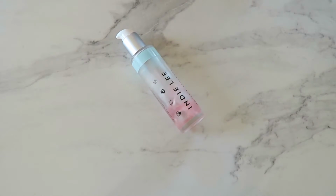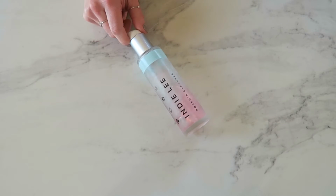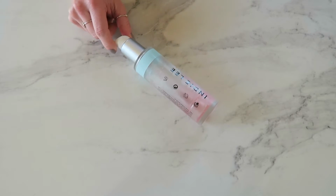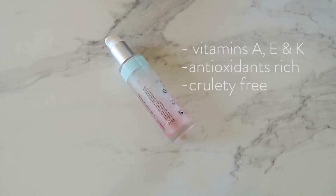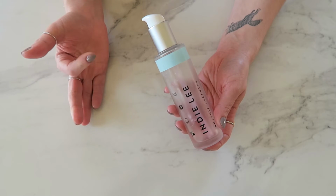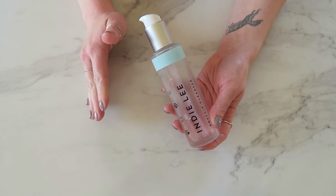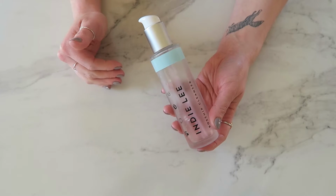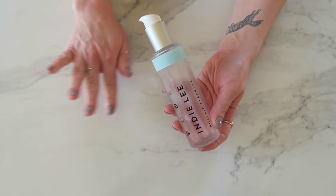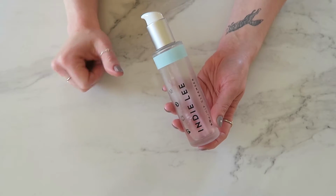I like to use this as a second cleanse because it has such great ingredients. The ingredients list is really small, but it's full of very calming, soothing, vitamin-rich, antioxidant-rich ingredients that I really like. I think most skin types would get along with this guy pretty well. I do have pretty dry skin, so I can't use this every day during the winter months, but during the summer and spring, totally can use this every day, twice a day, just fine.